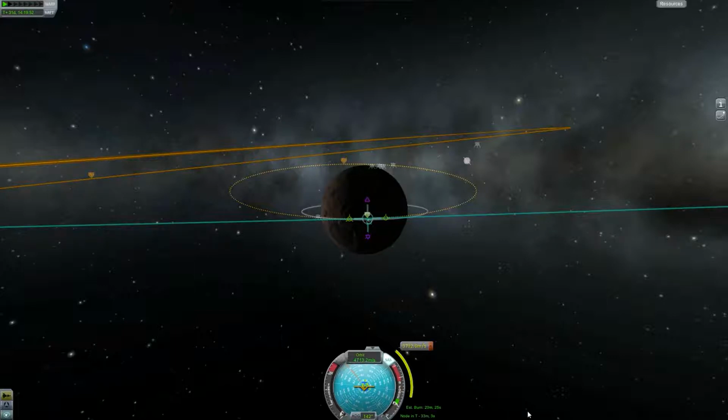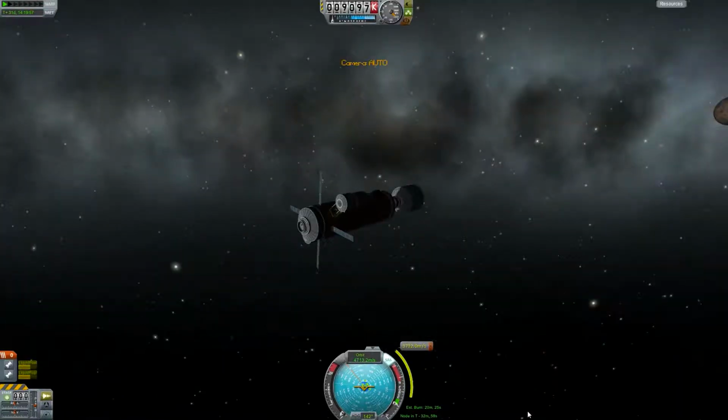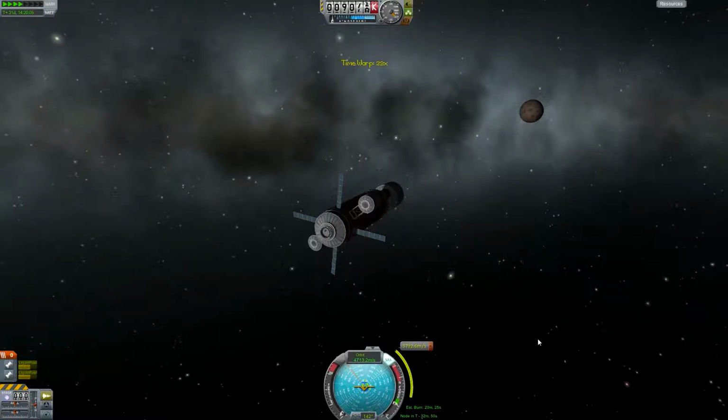Okay, in this case, I think I will do at first with you a short time warp to get a little bit closer. Note in 20 minutes. Let's get closer to the 20 minute mark. Well, maybe at 15 minutes before the burn also. Maybe right now. Okay, I think this is now a good position. Let us throttle up. Okay, so we are throttled up, and we have an estimated burn of 21 minutes.